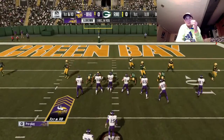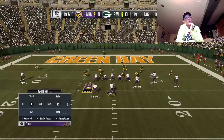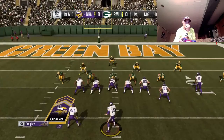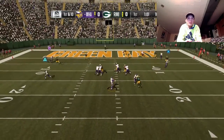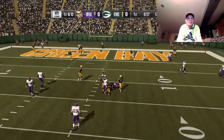This is another play. Thought it was a pretty good play. I waited. My O-line did really good protection on this play, and this was actually a pretty good game, honestly. That's why I uploaded it. Oh wait, what is it doing? Anyway, okay.